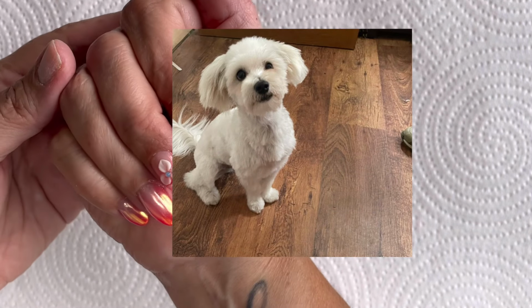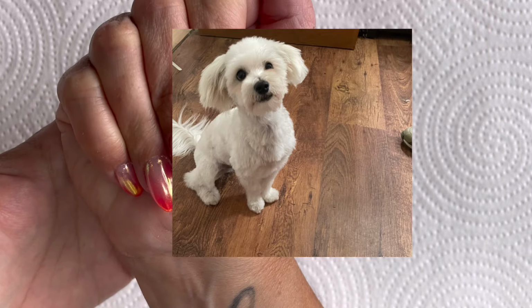Oh, and in more news, we have a puppy as well. He's adorable. He's 6 months old now and his name's Teddy.